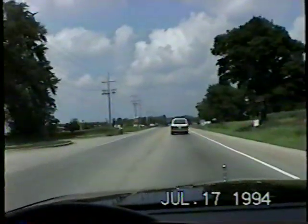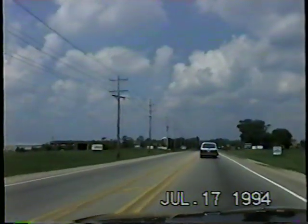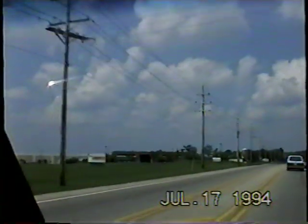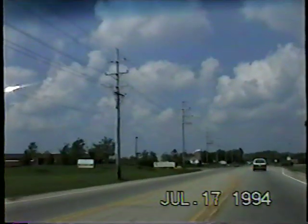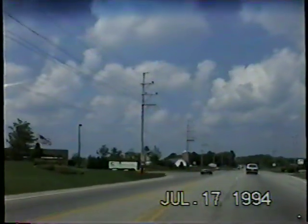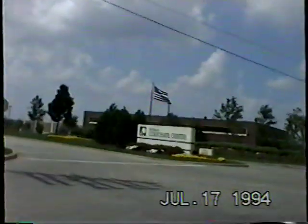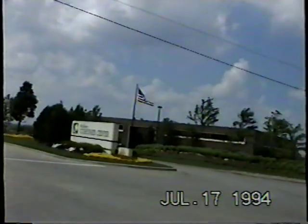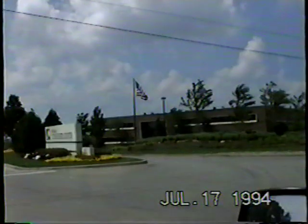I think you'll see most of the changes in the city are happening right in our own corporate center, which is right here on the left. That's Brake Parts Building, if you recall. This intersection is going to get traffic signals any day now. We design traffic signals for here.